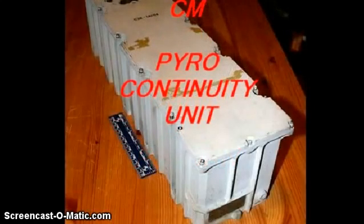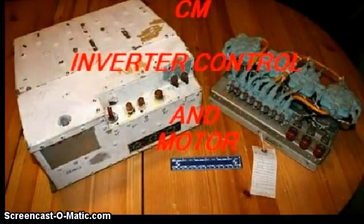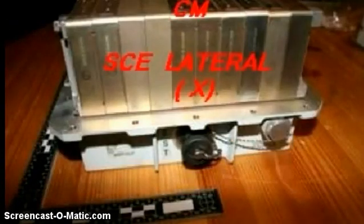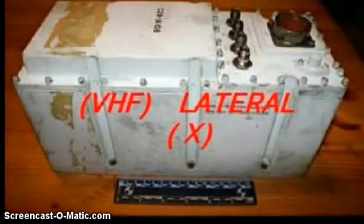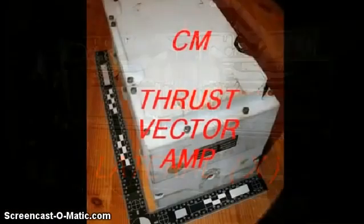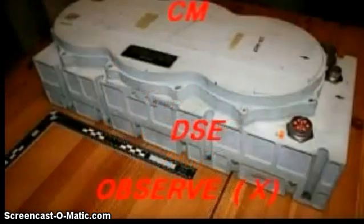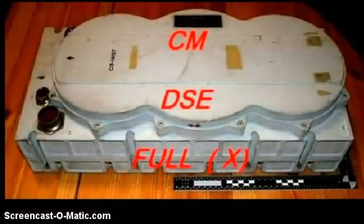Look, the pyro continuity unit. The inverter control and motor. The inverter terminal. Look at these things. This is no doubt by NASA's own stuff. That's where this guy's got it from. Look, the lateral. Amazing, eh? What can fit. Another sort of lateral. It's just showing all the dimensions of them too. The thrust vector. You can see he's got the set square there so you can get an idea. Imagine stuffing all these in and all the water and the batteries. You wait till you see that bit. Just sort of take note of these things.